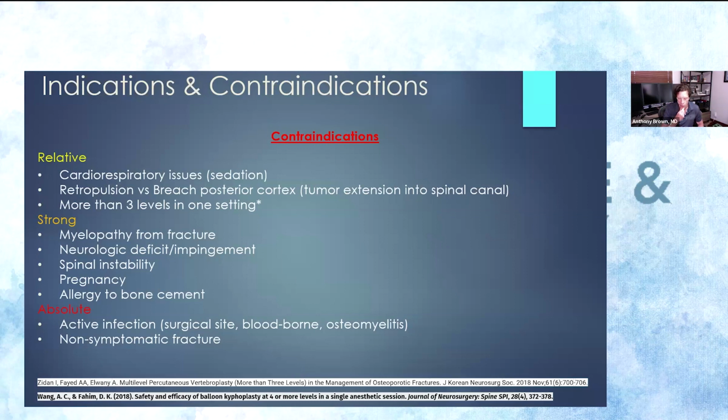Now that said, there is an anecdotal suggestion that marrow displacement into the vascular could set patients up for what essentially amounts to a fat embolus type of scenario. I can't necessarily refute that argument, but again, there are studies that have suggested that treating more levels than 3 in one setting is feasible and could be appropriate depending upon the patient's particular scenario.